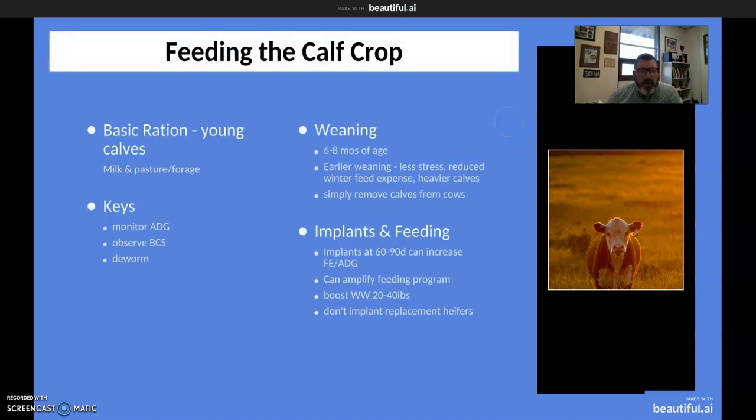So when we talk about feeding the calf crop, the basic ration in young calves is milk, obviously, so we have to make sure that we're feeding mama the right way, just as we focused on in the first segment. And then either pasture or forage, focusing on the quality of those things, and making sure that as calves develop and grow a little bit and begin to graze or consume the feed that we are providing out there for our cows, it is nutritionally supportive of what they need to do.